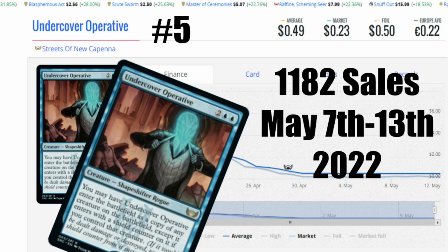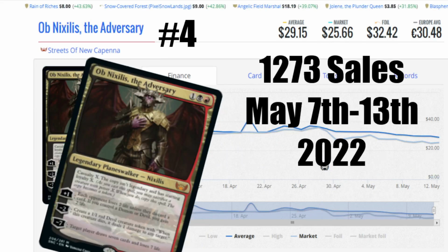All right, guys, let's go ahead and take a look at number 4 this week, and that is going to be Nixilis, the Adversary. I've seen this guy a lot on Arena. I've got to be honest, he is seeing a lot of play. People copying him, duplicating him, putting him out there, and just nailing people down with the life loss. It is pretty brutal. 1,273 sales this week, and look at that price range, everyone. $29.15 is the average. He's around $50 here in Canada, by the way, depending on the version you're going for.